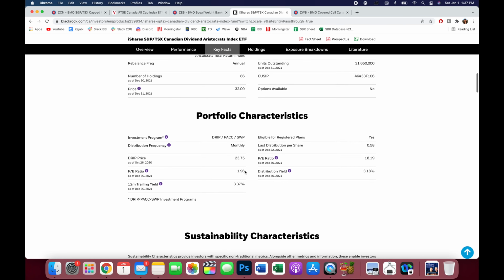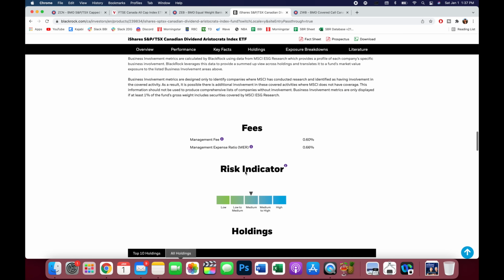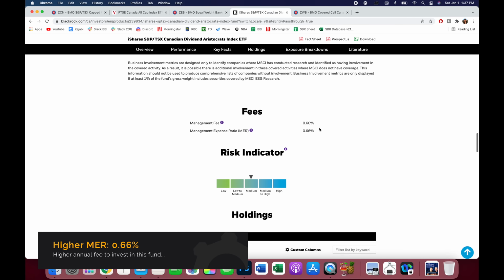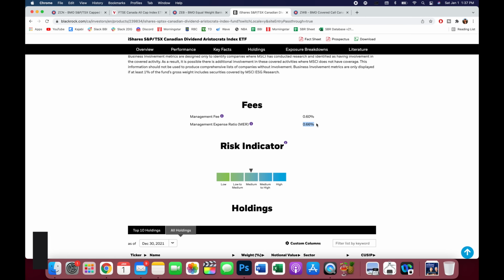If we do go down to the bottom of this page, this is where they do have the fee. And this is the one thing that I would say about this fund. It is one of the higher fees that we're going to be talking about in this video. So the fee today sits at 0.66%, meaning that for every $100 you invest, you're paying 66 cents per year in fees. Again, at the end of the day, is that a number that should have you against this fund? I mean, that's up to you. You can make that decision.